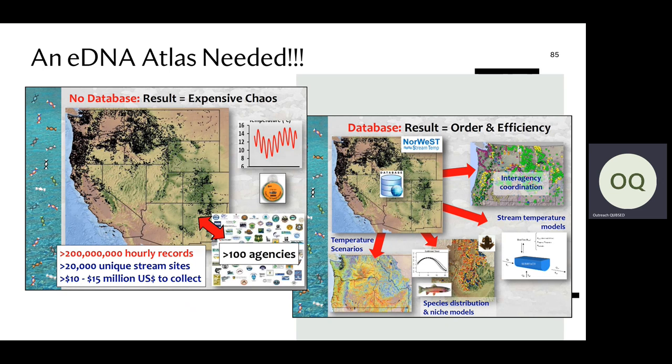One of the last things that I think is important is we need some sort of an eDNA atlas. Where does all of this data live? We talked about next generation compliance and transparency in data. Well, if I do all of these studies and it just ends up in a report to the ministry or the funder, that's no good. We need an opportunity for all of this information to be shared collectively. Otherwise, we've just got a lot of expensive chaos.